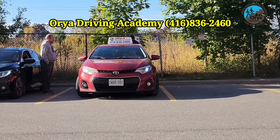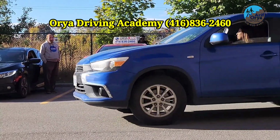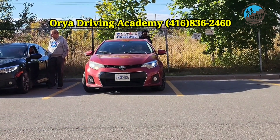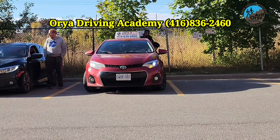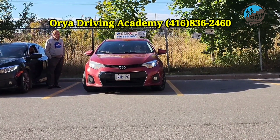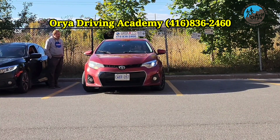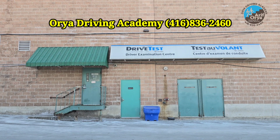Then the examiner will come sit in the car beside you and will read some stuff from their iPad. Once they read that, you will have to sign it, and then the examiner will give you the direction. So make sure you put your car in drive mode and have your signal on. For route number 2, normally the examiners will take you to the left side here at Metro East. So make sure you have your signal on.